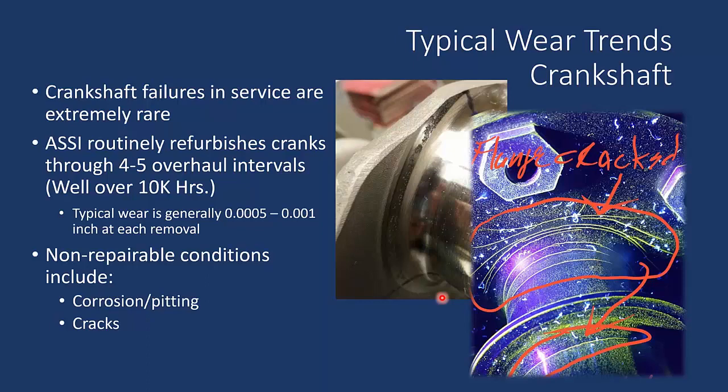Right, non-repairable conditions are going to be corrosion and cracks. In the graphic here, we've got 2 examples. I'll talk about this one right now. This is a crankshaft that is going under magnaflux, or mag particle inspection. This is where you magnetize it and use a special indicator that finds the cracks, and then it basically illuminates it under a dark light. So all these lines that kind of look like scratches down here are actually cracks. This particular crankshaft had a prop strike, and that's what caused all of these cracks.